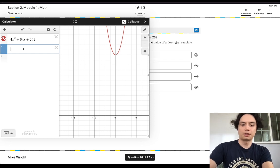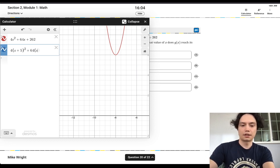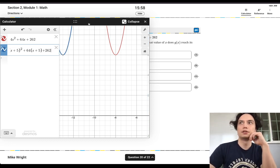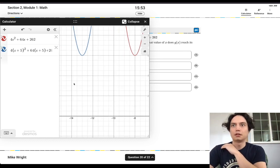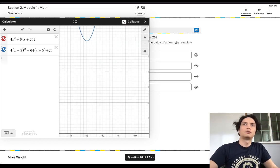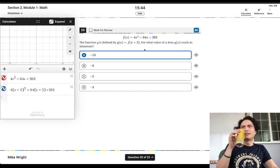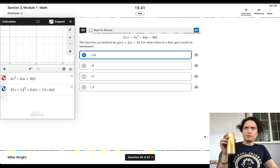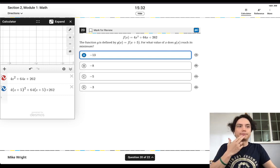But actually, we should be able to verify it like this. Plus 64 times x plus 5, and then plus 262. Doing that moves it 5 to the left, which makes it -13. And notice I didn't have to do math. The x coordinate, we could have solved it out and then gone negative b over 2a, which is the other way to do it.